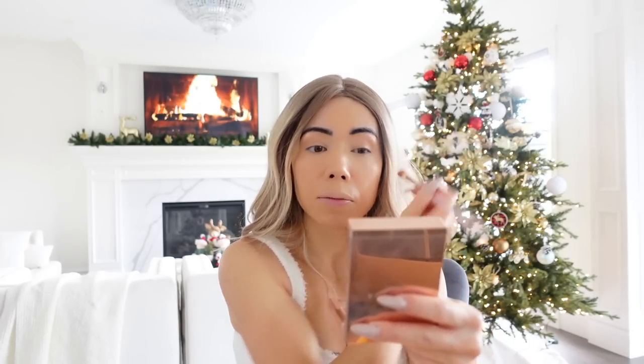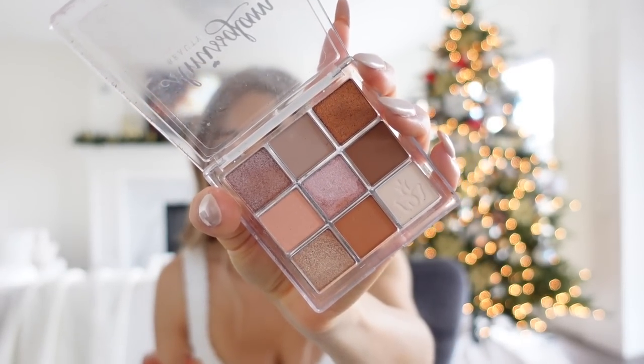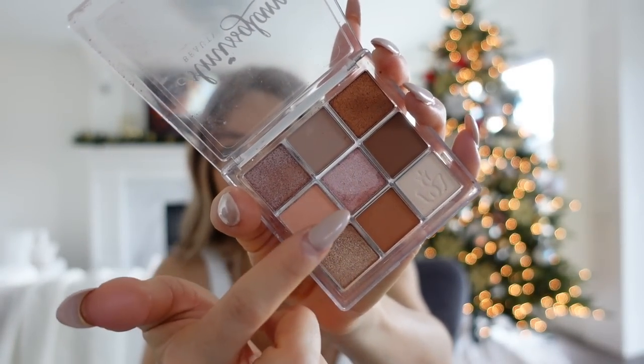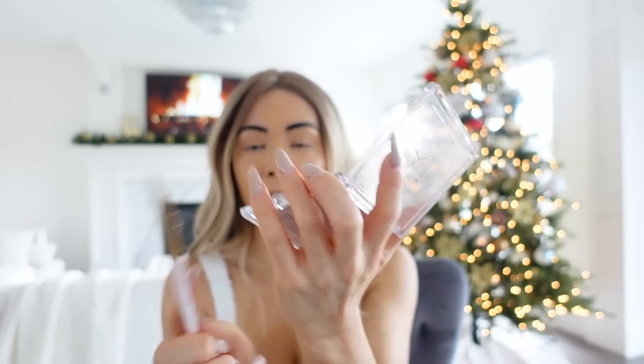I am just going to go in with a little bit of base right now, and then what else was I going to catch you guys up on? I'm going to go in with my palette here. I'm going to go in with the middle. I love the light pink in the middle. It's so pretty. And I'm just going to go in with my flat shader brush.